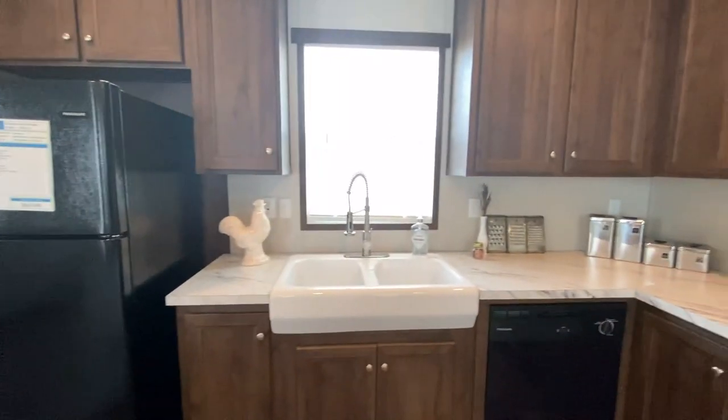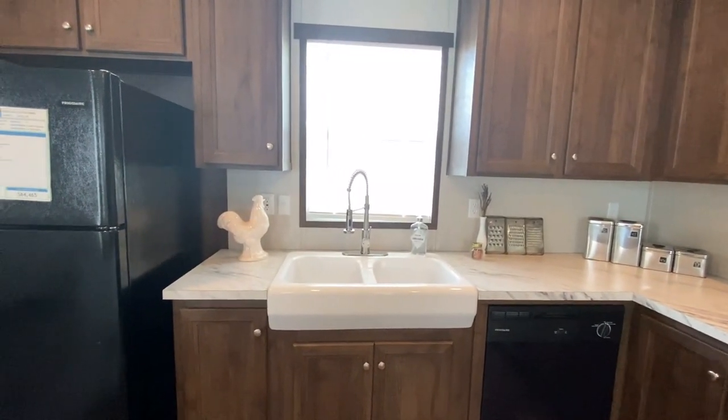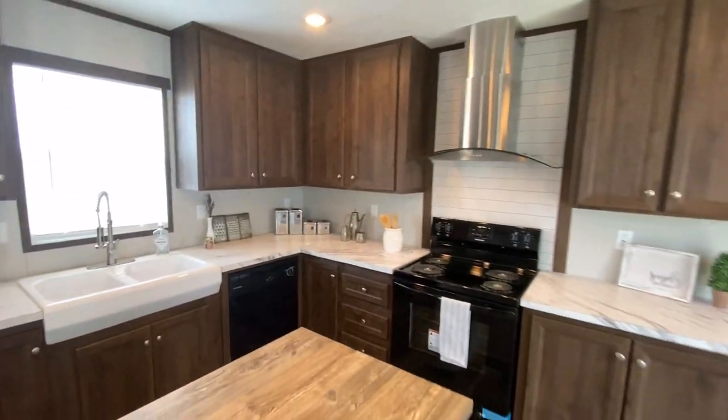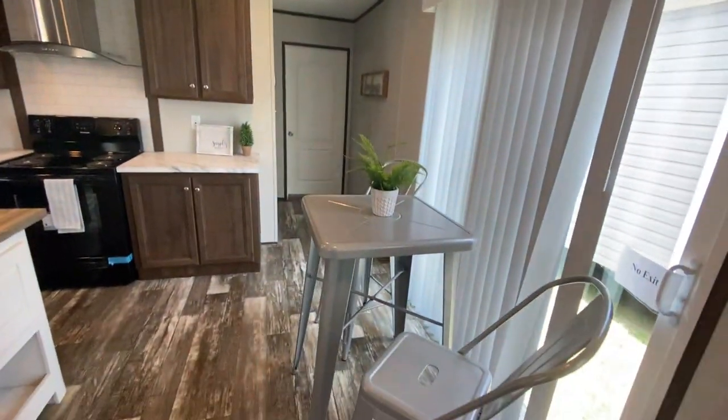Yeah, all right, 64,000. But anyway, another look at this kitchen and dining area.